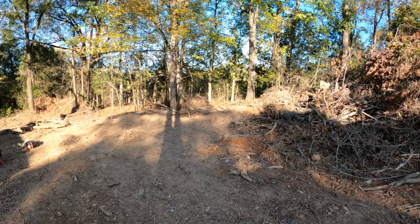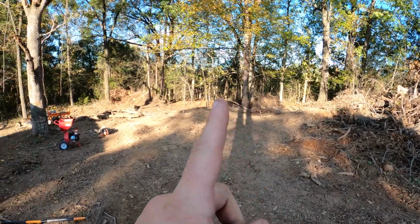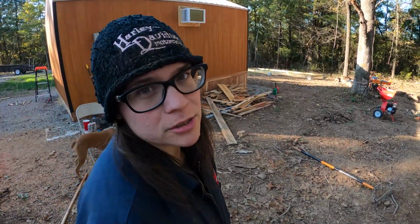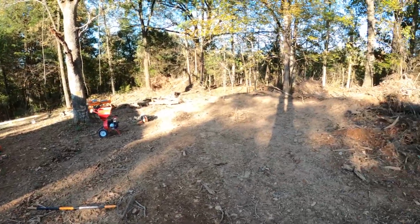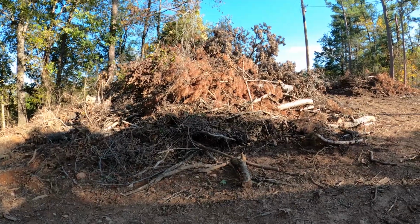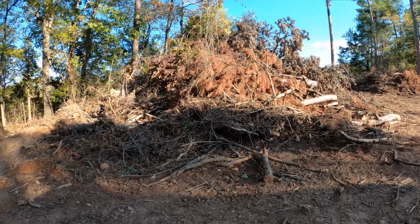It's getting pretty cleared. All this is cleared. I know. I wish the camera could really show justice of what it really looks like. It looks really good. We have all this giant mess over here still. But we're gonna attack that tomorrow.